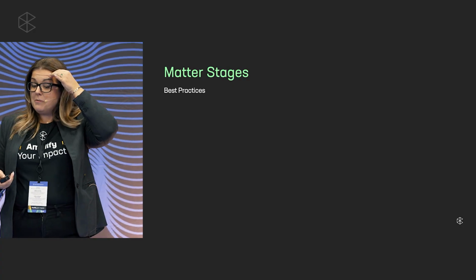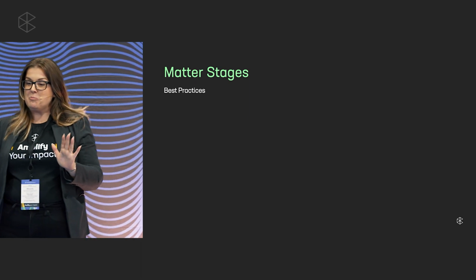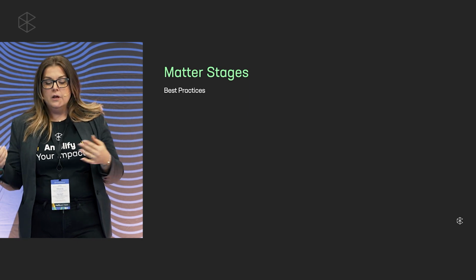So having explored the benefits, let's wind down the excitement. Slow down, folks, slow down. By addressing some best practices to support your team implementing Matter Stages. So we've talked about what you can use it for. How do you do it well?